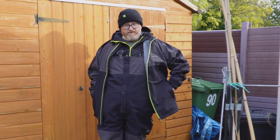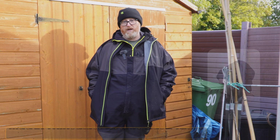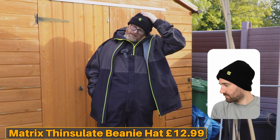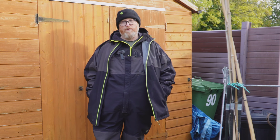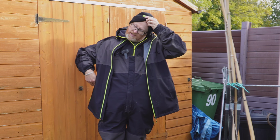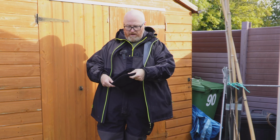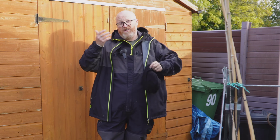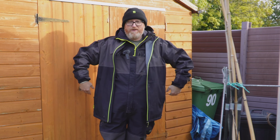And just to finish it off, I had this on the last video, is the Matrix beanie. Like beanies, not over keen on bobble hats. I do like a beanie. I don't like a bobble bobbling around, and this is nice. And this one is layered. It's the thin insulate layering inside, and boy, now I've took that off, do I know how. That keeps your head warm. As you can see, don't have a lot of insulation on top, so it's good to keep your head warm.